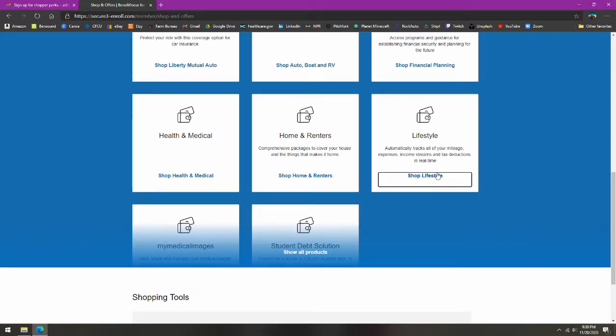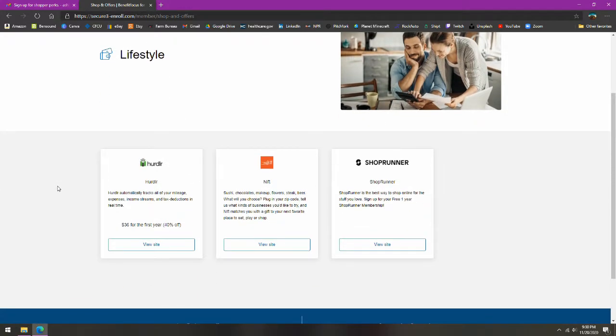Let's see what's under Lifestyle. We've got Hurdle. It automatically tracks all of your mileage, expenses, income streams, and tax deductions in real time. So I guess that's kind of like QuickBooks, which a lot of small businesses and self-employed people use. Or I use Stride, which is a free app, and I use that in addition to some Excel spreadsheets. And what do we got? Nift is sushi, chocolates, makeup, flowers, steak, beer. What will you choose? Businesses you like to try, and Nift matches you with a gift to your next favorite place to eat, play, or shop. That's weird. We also have Shop Runner, the best way to shop online, for a free Shop Runner membership.